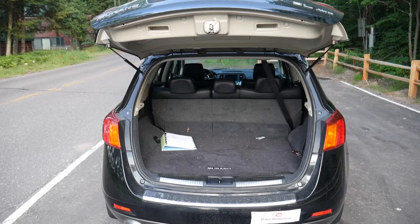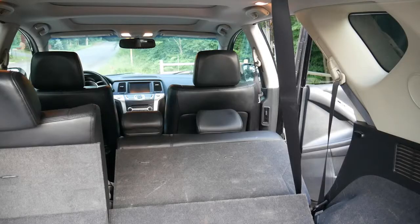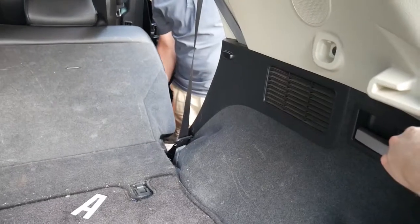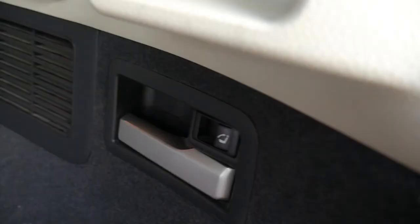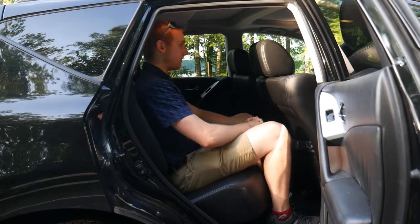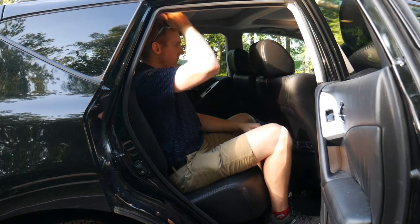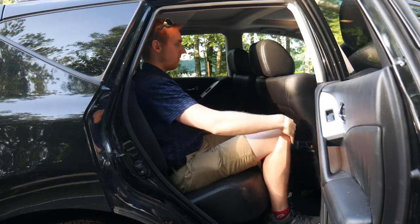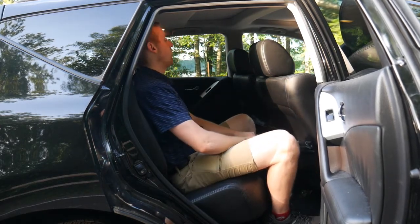The trunk space is pretty generous, with nearly 32 cubic feet, and folding down the seats allows for 64 cubic feet of cargo space. And the power controls raise the seats back up, as you can see here. And the back seat space is more than adequate, allowing for a few inches of extra space, both for headroom and legroom, as you can see in my demonstration. Now let's get to the test drive.